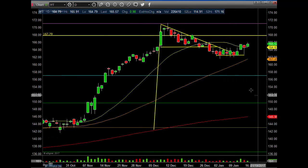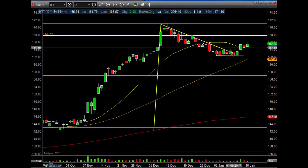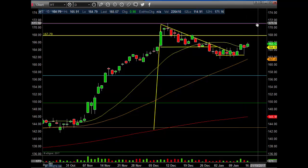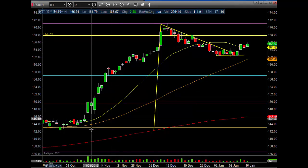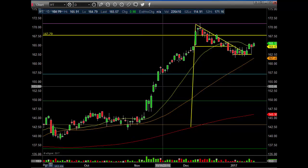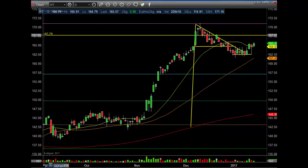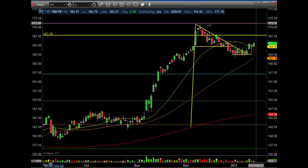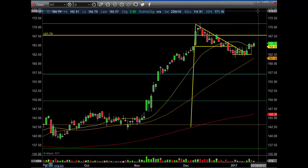IYT up 98 cents. We did claw our way back above the 50 MA, so this one's getting to be an okay stance. We are consolidating now in a bullish manner, so let's see if this thing can pop up. We did have a nice move off this bullish pattern down here. So how much more does it have left in it? I'm not quite sure. Needs to get above the 167.79 area if you're bullish, and then shoot for the all-time high. And if it does get through that and confirm, I'm thinking 175, 176, maybe higher.